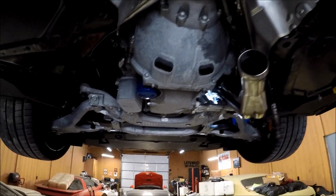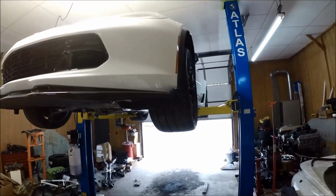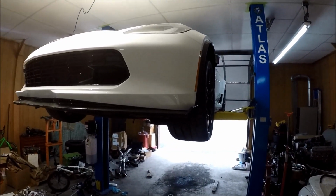Cook setters on another C7 Z06. This one's really pretty, white though. I really like this car. It's really nice.